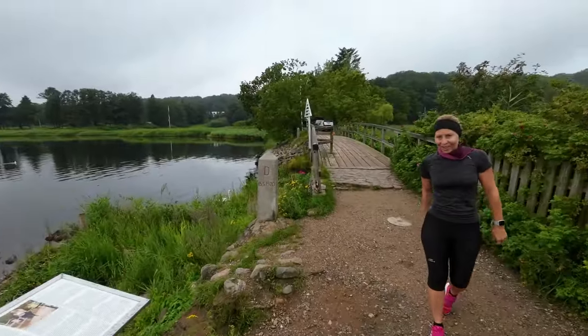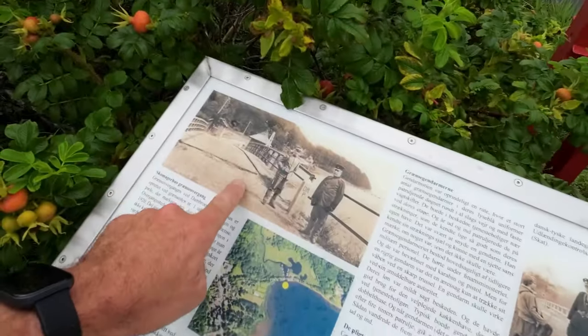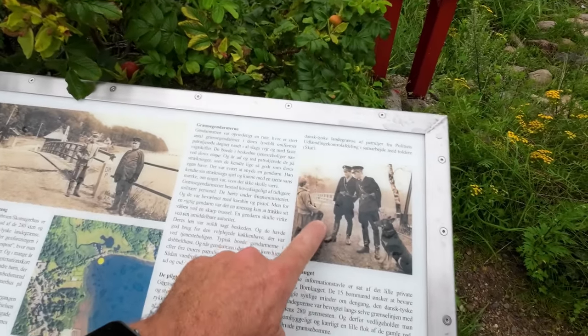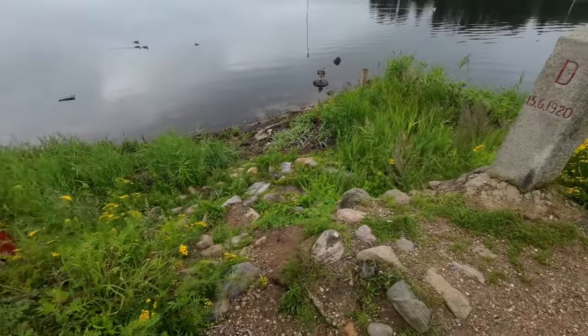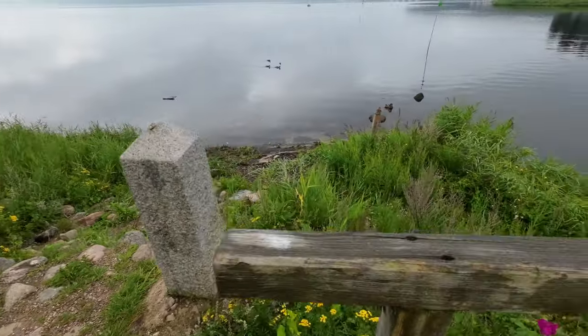This is it. Look at this. Official border crossing. Wow. Official. This is so crazy. You can see the little bridge. Oh my word. Yeah. Where's your papers, miss? And here's a little plaque. Yeah, you can read the story. My shoelace is undone. I think there's one on the other side too. Should we go check? Good morning, swans.